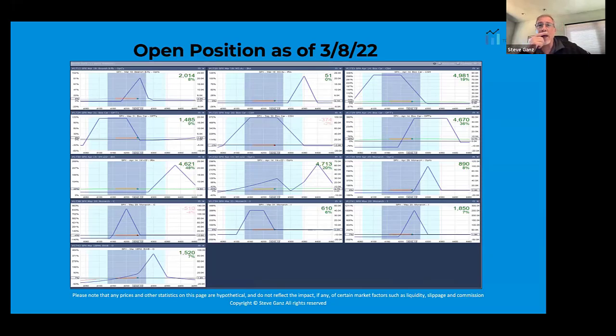And somebody just asked, I did see that flash up there. Again, we'll get to questions in a second, but what amount of my account do I allocate? Right now, I have approximately 90 out of the 150 that is currently in trades.